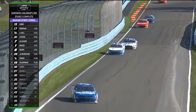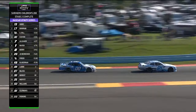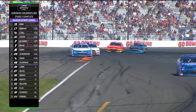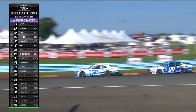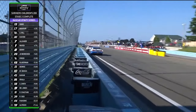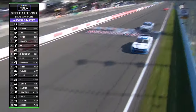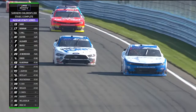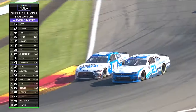That's what we heard Austin Hill's team said. He was struggling on the exit of one. So also on the exit of the carousel, both right-handers. So Cole Custer knows that. Trying to take advantage of him off turn one. But to do it, you got to enter turn one very close to him. And he's doing that right now as Cole Custer has closed the gap to about a car length. He'll look to the inside as they go into turn one. That battle for third continues.